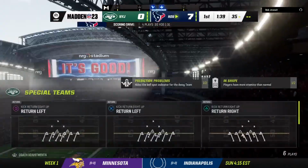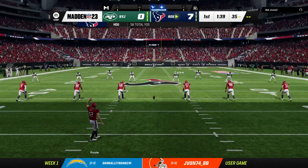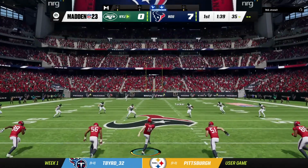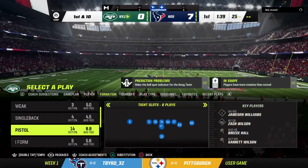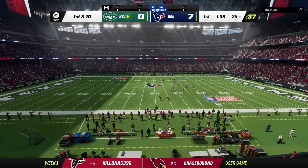Point after, right down the middle. And that makes the score 7-0. Out is the Texans kick team as they'll send this one away. And that one will bounce out of the back of the end zone, so we will start here at the 25.